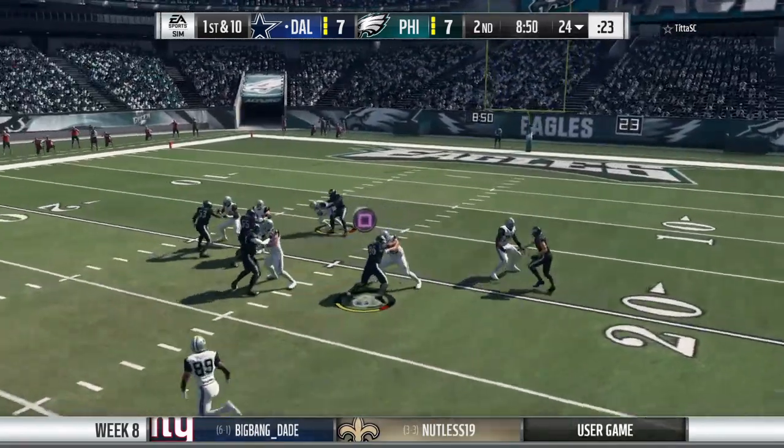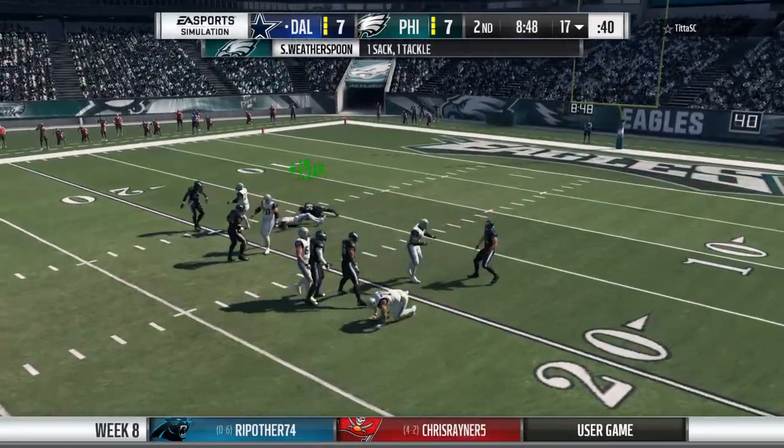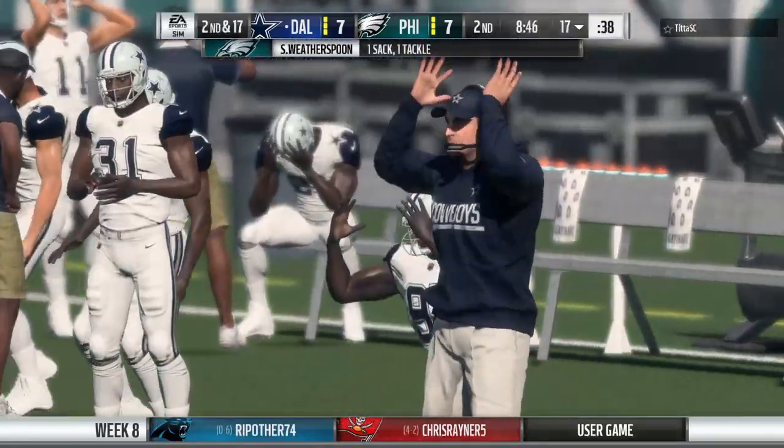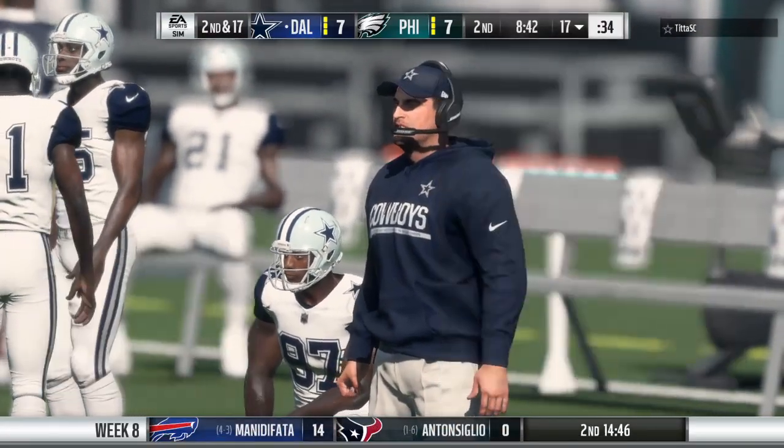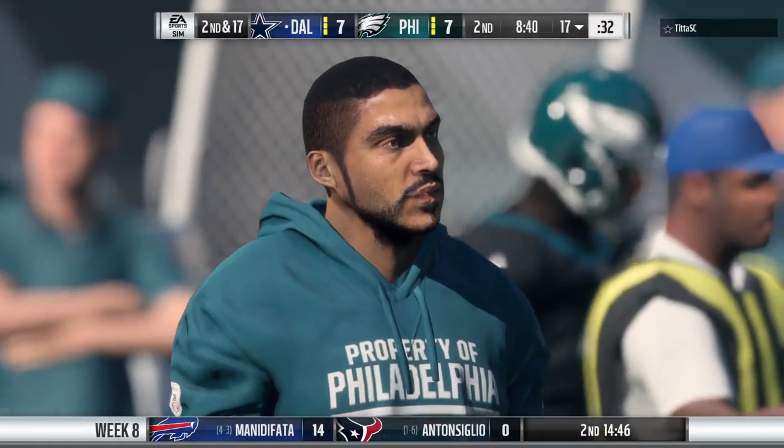Throwing on first down. Rush. Pressure comes, and down he goes. The Eagles get there for the sack. Sean Weatherspoon coming on the blitz. He gets him for a loss of 7.